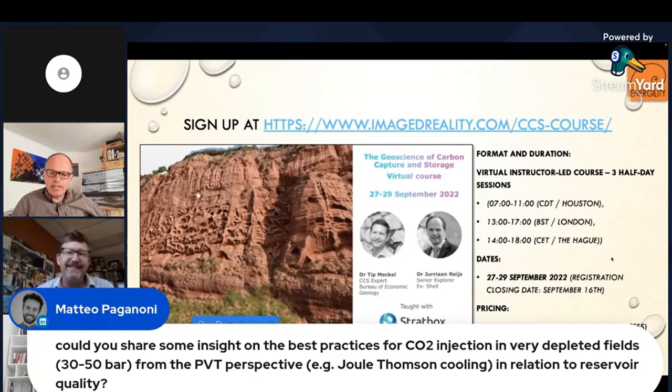That's true. Many of these fields are boxed in between faults. And as you saw in the P18 core, there's often a low perm layer underneath, so you don't have a lot of room to move, and you have to deal with the box you have, and that creates its own problem. So it's a very good question.